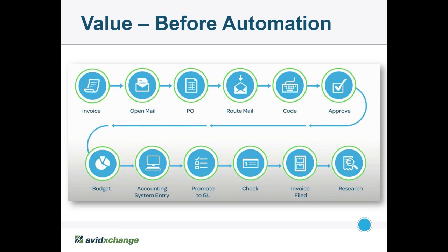These screens do that. What you're looking at here is a typical accounts payable process where the invoice comes in, it's opened, routed around, entered into the accounting system, selected, paid, and filed.